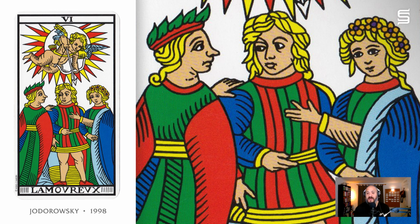Are these positive placements of the hand? Are these negative placements of the hands? Is there approval or disapproval going on here? I think it's truly up for debate. I think that is partly what this card is actually about.